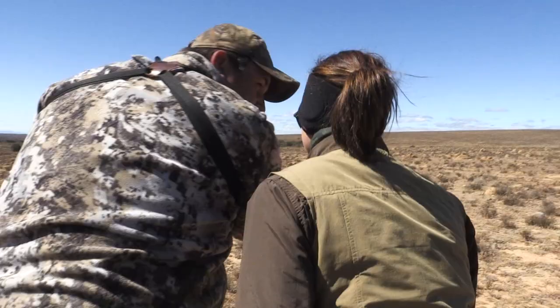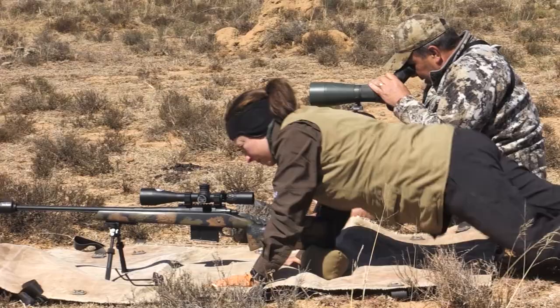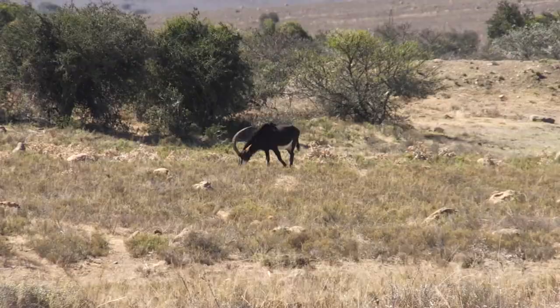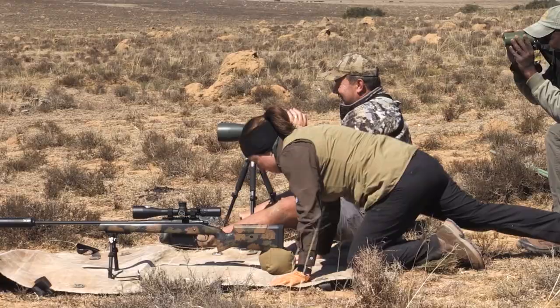Let's use this bush. I'll tell you when. Could take him on the front shoulder. Wait. Shoot now. Okay, take him on the front shoulder. That is a great shot. Good shot. We'll get better.